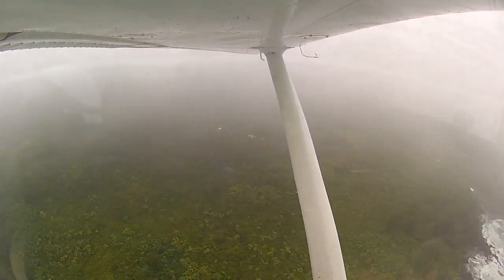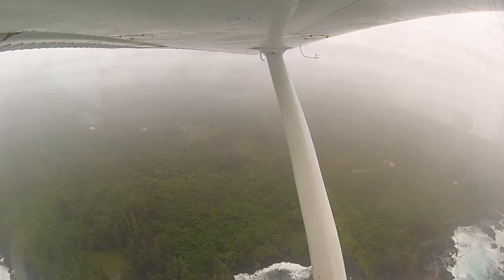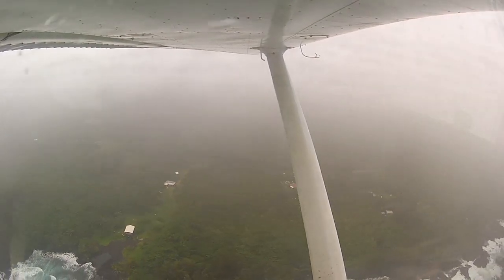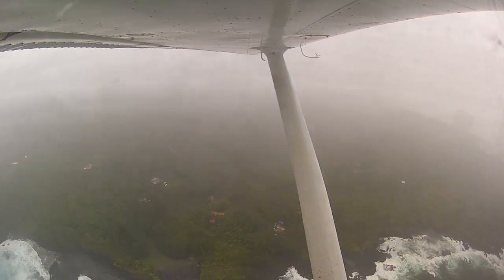37 Yankee, do you see the airport? Looks like you just went through final. I do not see the airport, actually. It's almost IMC here. 37 Yankee, roger. The airport is 9 to 10 o'clock in 2 miles. 37 Yankee, turn again. Thank you.